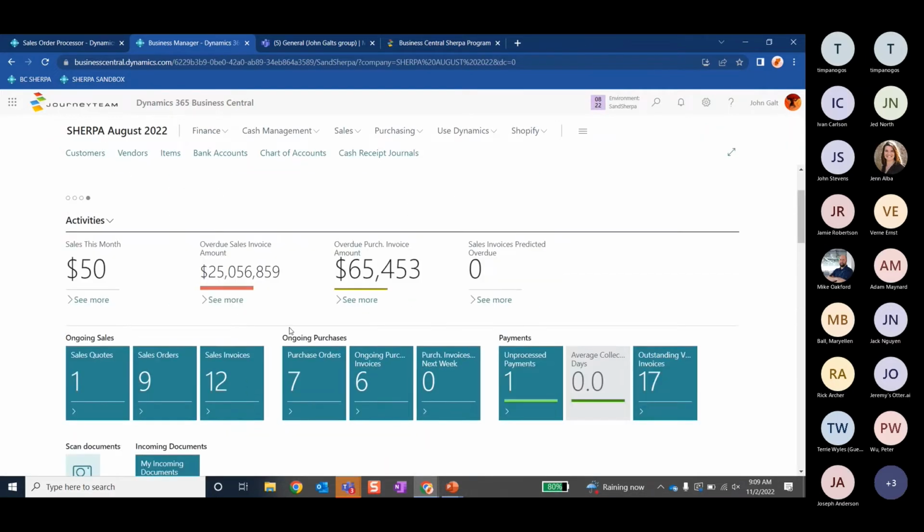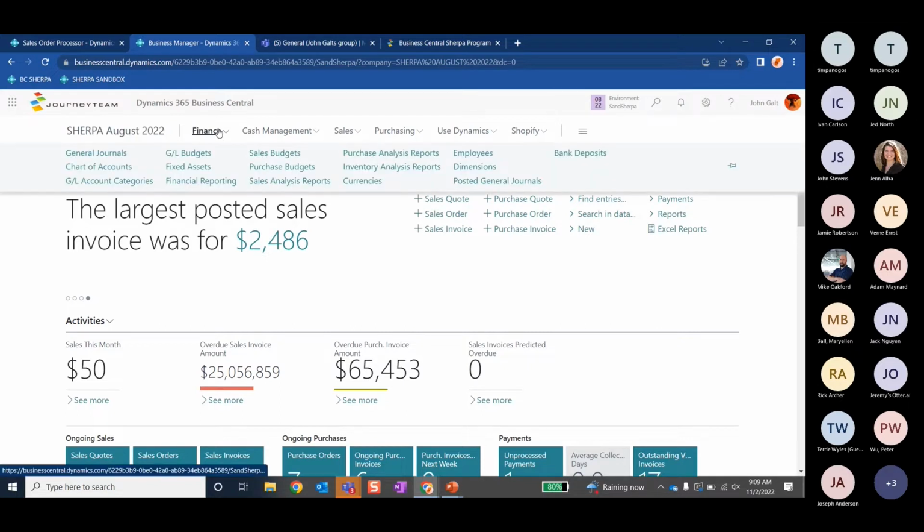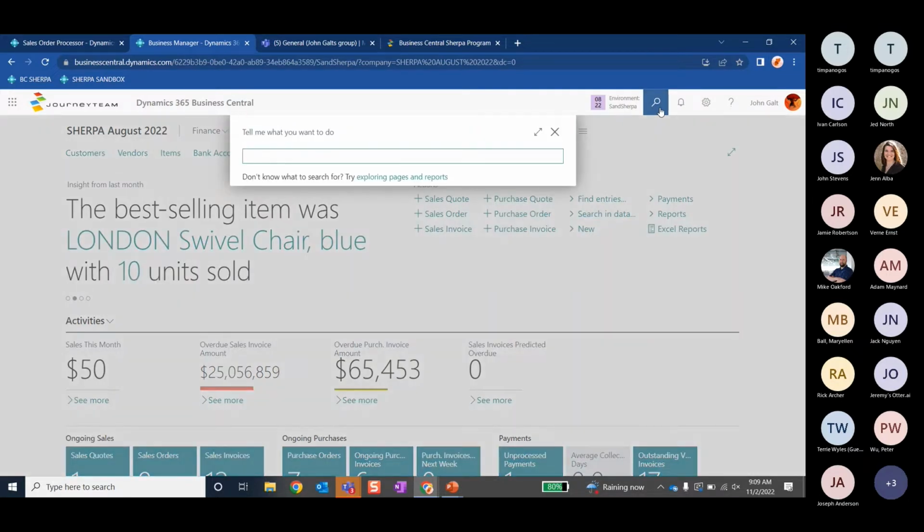So as we navigate from the main page here, we also have our bookmarks across the page. These are things that you can save, your quick access. And we also have actionable items here to find. One of the biggest features of Business Central that is used most frequently is this magnifying glass here up in the top. From the magnifying glass, we can open it up and we can search.